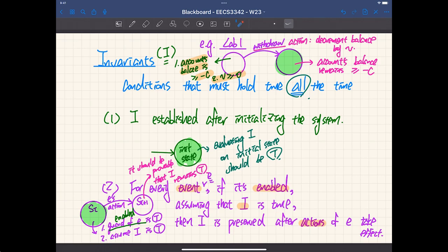All right, any question about this? Okay? Yes, go ahead. You mean here? Remains. It remains to be larger than or equal to minus C. Yes. Yeah.